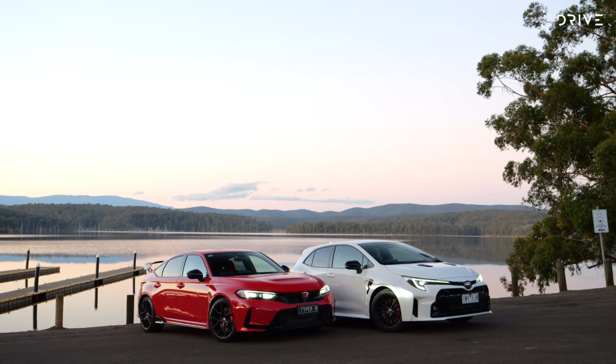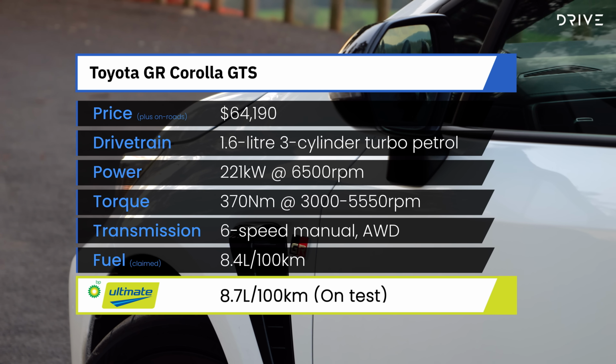Against a $64,190 list price before on-road costs, you'll pay roughly $70,000 drive away for a GR Corolla GTS if you're in Melbourne like us. For that spend, you're getting a turbocharged 1.6-litre engine from the GR Yaris hot hatch, but it's been tuned to extract more power: 221 kilowatts and 370 newton meters. These outputs are routed through an all-wheel drive system.